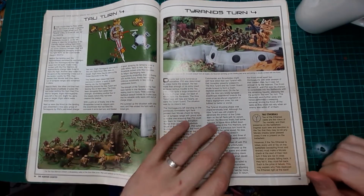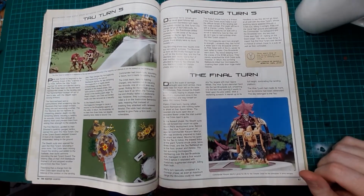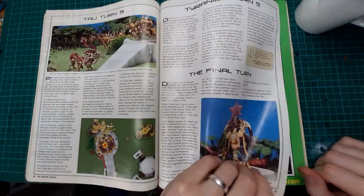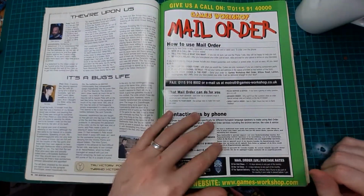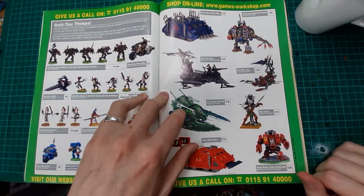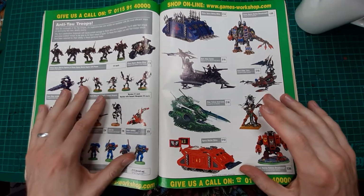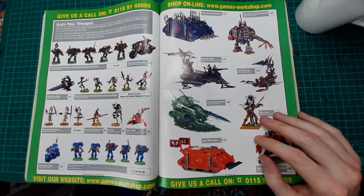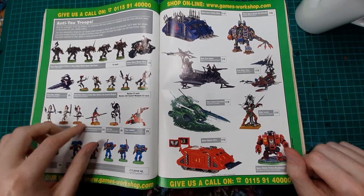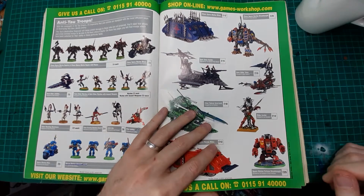Hormagaunts are the same. Who wins in the end? Tau probably win because they're new. And I have heard that battle reports are faked, but back in the day I didn't think so. But anyway, okay. Anti-Tau group. Oh wow, okay. So a new army comes out and then they show the other armies what they could buy to fight against them. Hey, look, I mean, it makes sense. They're all very shooty. So these are all fast, close combat, assault troops.